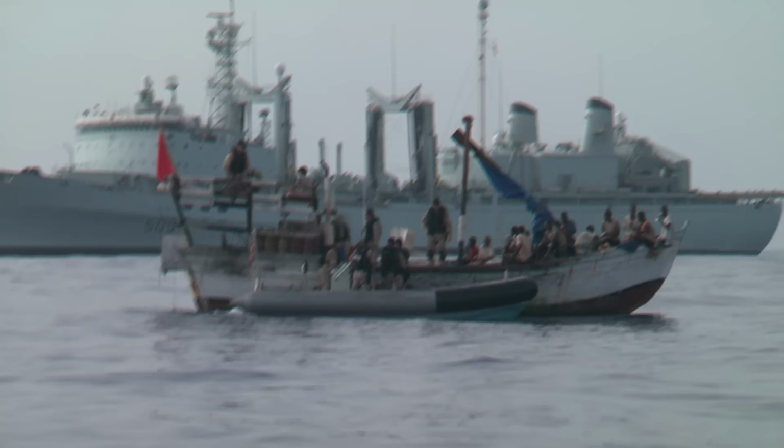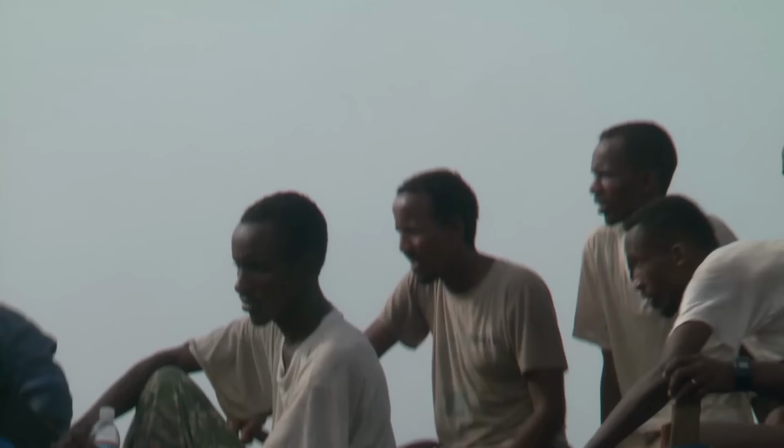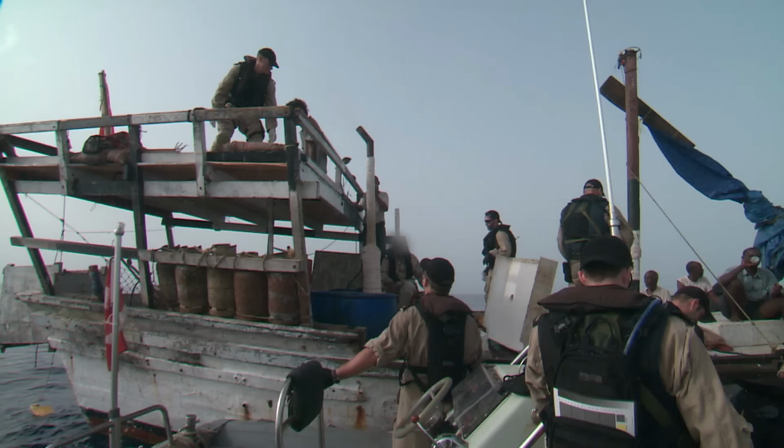Trained in controlling potentially violent situations with the use of escalating aggression, the members first strive to keep the atmosphere calm and cooperative. So far, there have been no objections to inspecting the dhow's cargo hold. If there is a stash of drugs or bombs on board, it will probably be found here. The cargo is verified, and nothing suspicious is found.